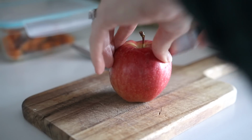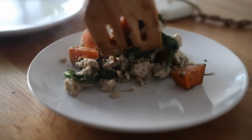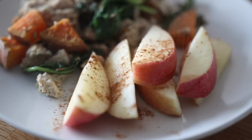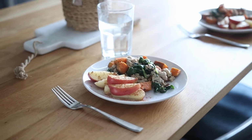And I'm gonna chop up some apple. We're gonna have some apple slices on the side with a sprinkle of cinnamon on top, and that's it. So many different variations of this. I mean, you could add onion to this, you could add zucchini, you could also even have it for dinner if you wanted to, but it does make a nice hearty breakfast.